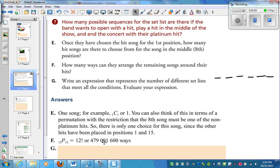479,001,600 ways. Amazing. 12P12, which is 12 factorial. Okay, write the expression that represents the number of different set lists.